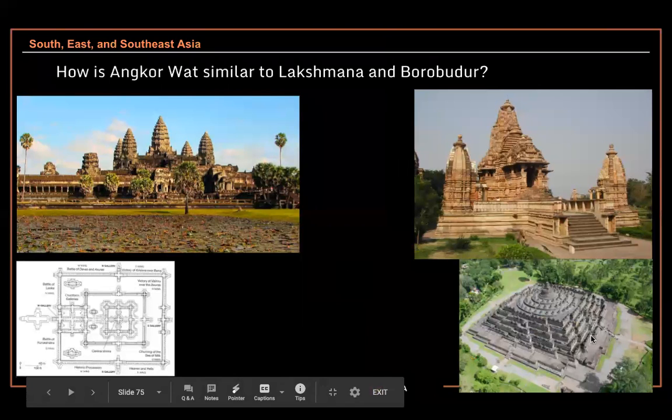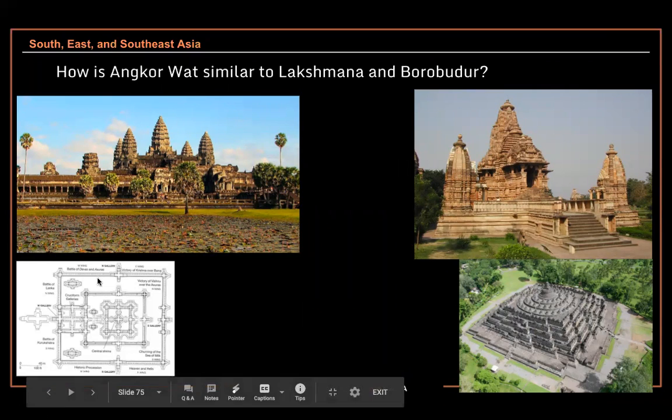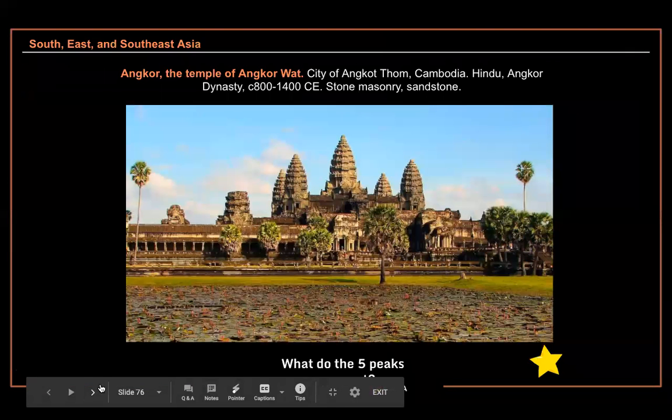So we haven't looked at Borobudur yet. Borobudur is a Buddhist temple, but you can tell that both of them are raised on platforms, and you can see that they are symmetrical. All right, so I think this is an image that you have in your image set as well.